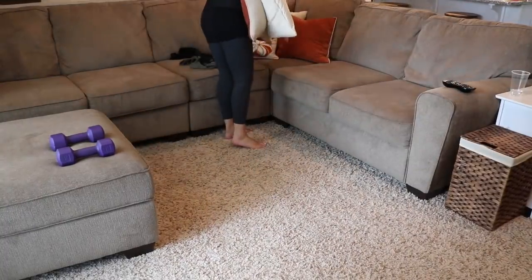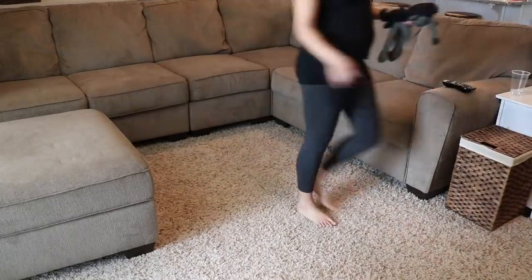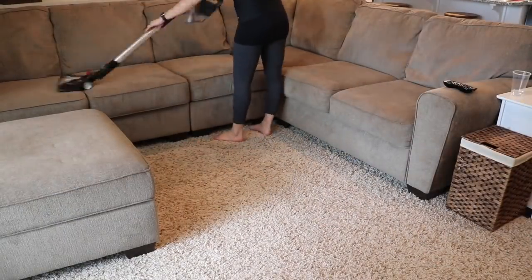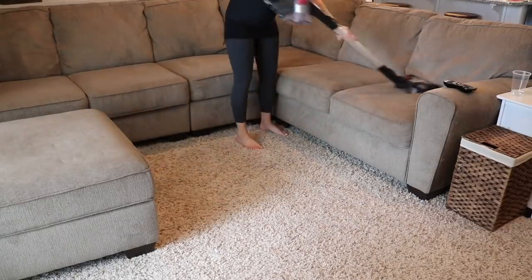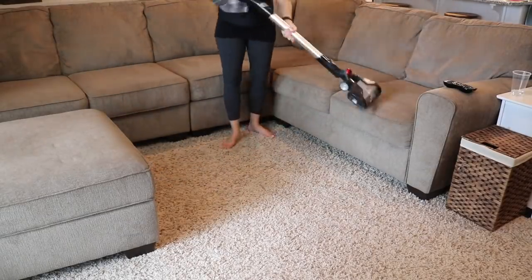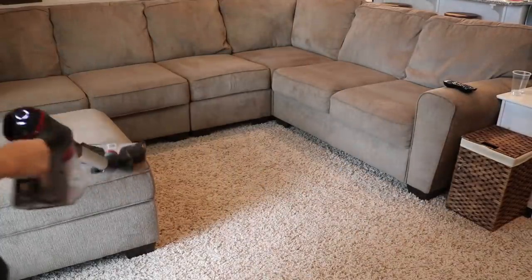So next I'm just moving into the living room, and you'll notice that we actually have two vacuums. I like to use this cordless vacuum on our couch and on our tile floors. It just seems to work really well on those two areas. But when it comes to carpets and rugs, I love using our corded vacuum.